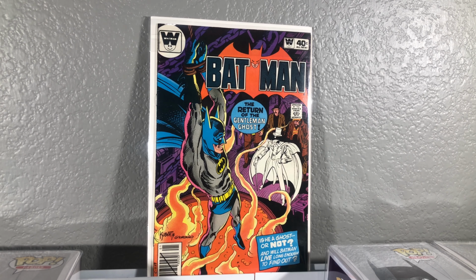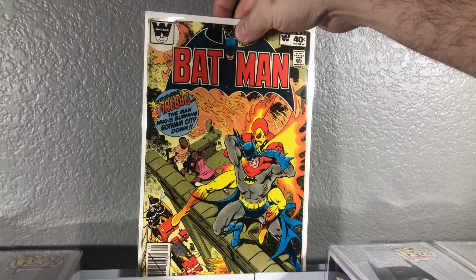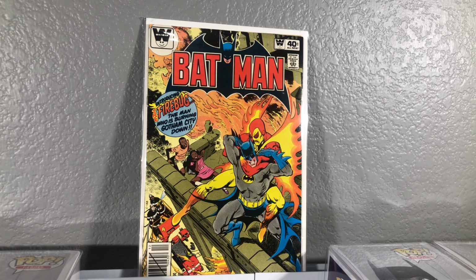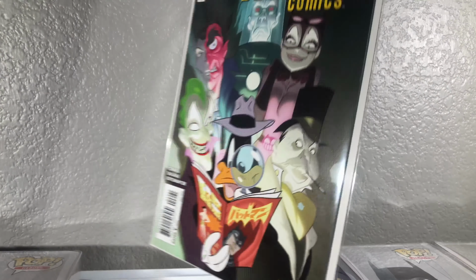Y'all know I've also been on a kick of Whitman variants here lately. I forgot I had this one. I can't remember which Batman issue this is, but it's a really cool Gentleman Ghost cover. As well as, I believe this is my 2nd copy now of a Whitman first appearance of Firebug. So, really cool. Also got Batman 410. I don't know that there's anything significant about that book.